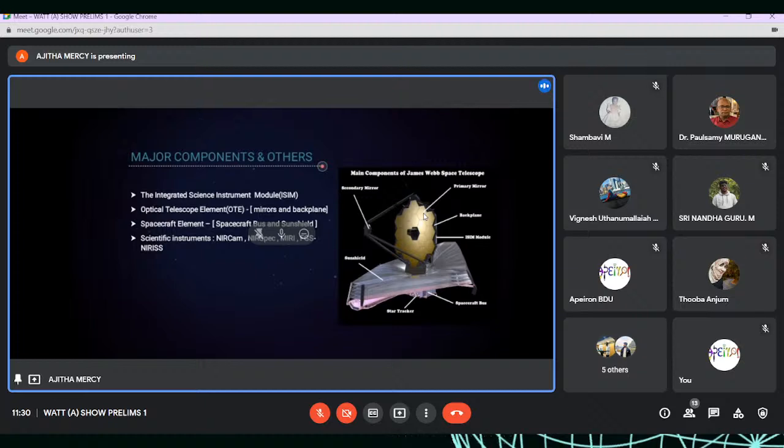So, what are the major components of JWST? The Integrated Science Instrument Module (ISIM), the optical telescope element (OTE), which has the mirrors and backplane, the spacecraft element, and the scientific instruments such as NIRCam, NIRSpec, MIRI, FGS, and NIRISS. The optical unit, which consists of lots of IR cameras and sensors, should be operated at very low temperature, below 50 Kelvin. The mid-IR instrument should be operated even cooler, at 5 Kelvin, or about minus 450 degrees Fahrenheit. So it is fitted with a helium gas cryocooler.